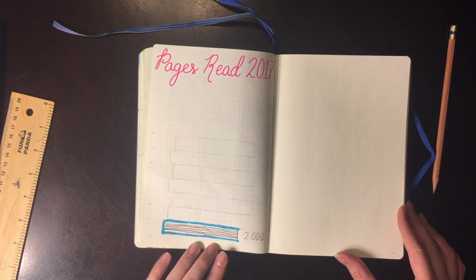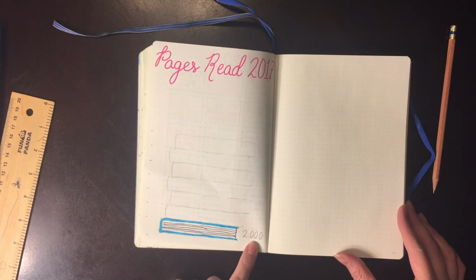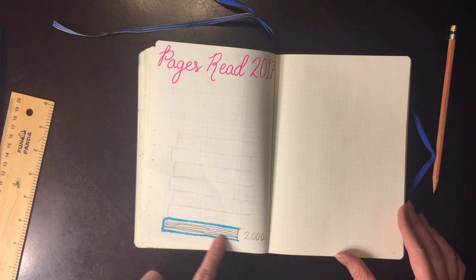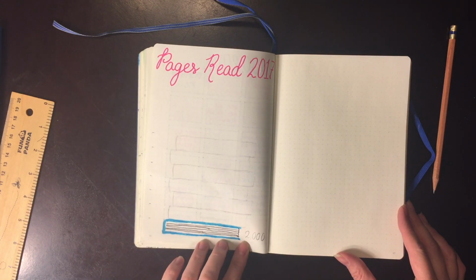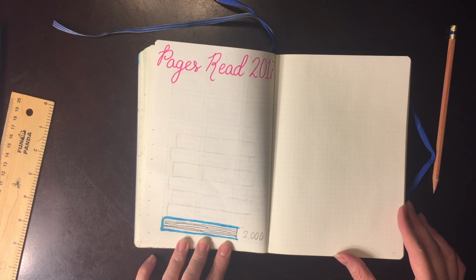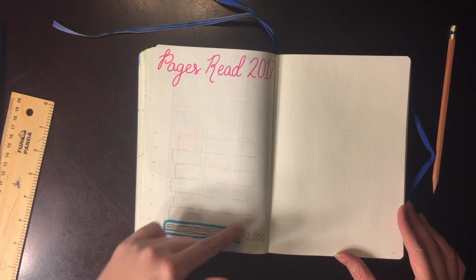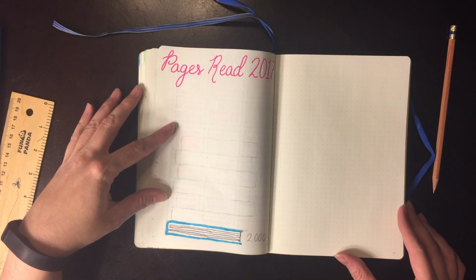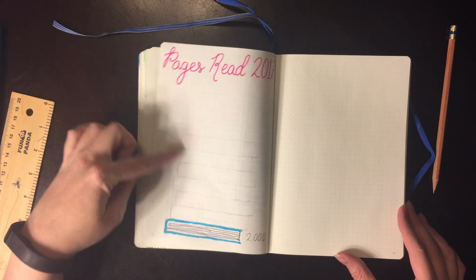So basically I'm just drawing a stack of books here, and for each book it's going to be 2,000 pages. So I'm not exactly sure what I'm going to do. I think I'm just going to color like this every time I get 2,000 pages. So this is just kind of my starting point, and once I get 4,000 I'll make another book, and then 6,000, and then so on. I think this year I'm getting right around 13,000 pages. So this is a pretty good stack.